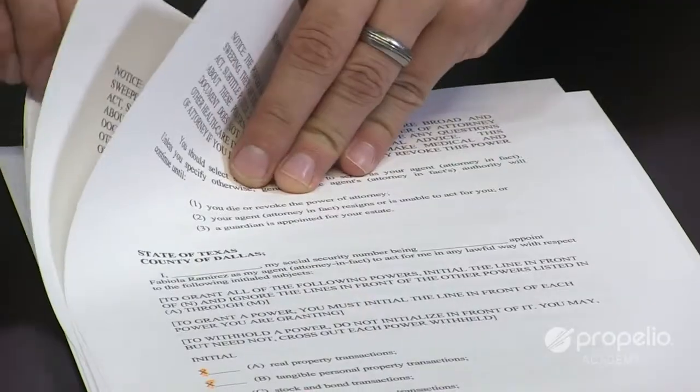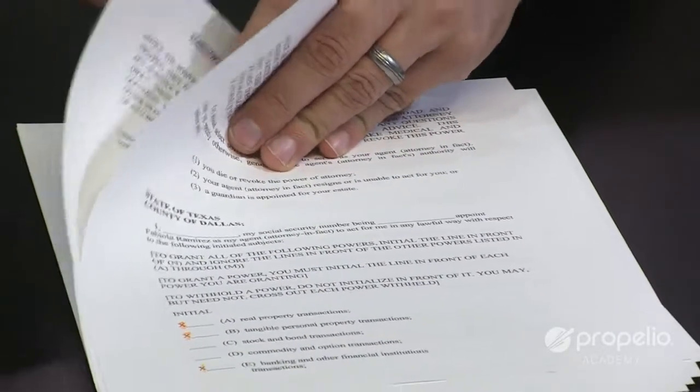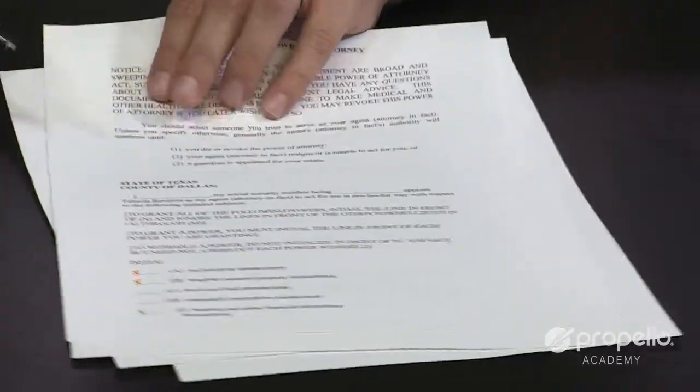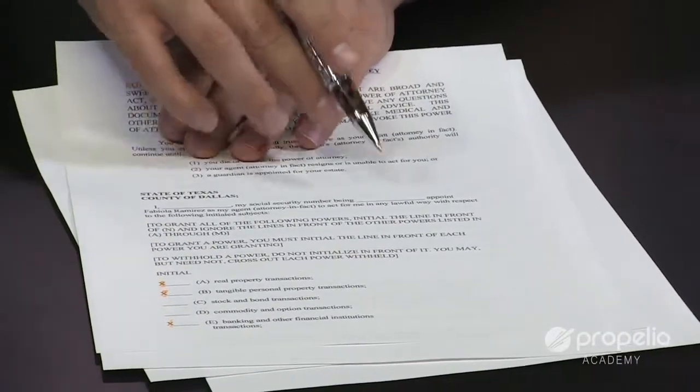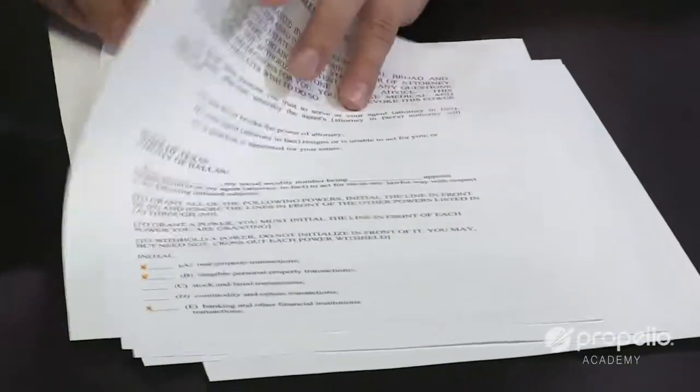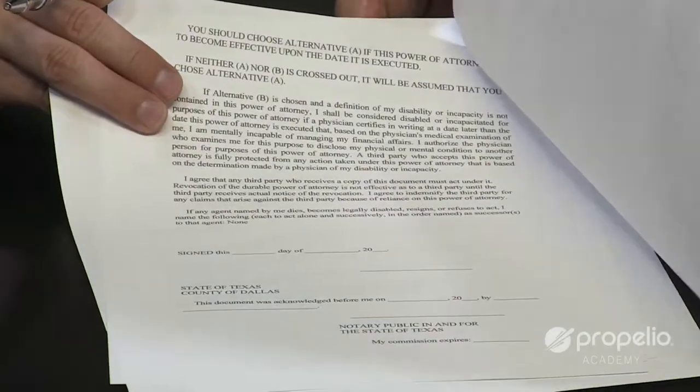That being said, I only want you to initial where the X's are, because again, we don't need your whole life. So what you're going to do is write your name right here. You're going to put your social. You're going to initial on each of the X's, and then you're just going to sign and date at the back.